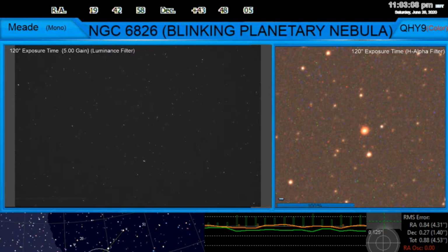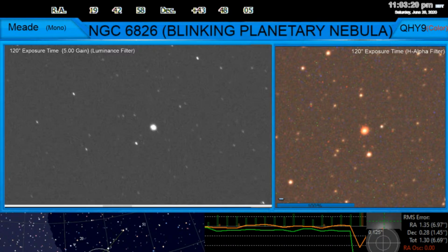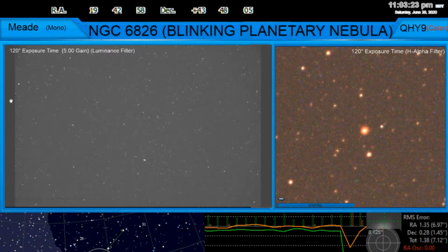And then what we'll do is we'll close them all out, so we don't get them confused with the other ones. We save them all. Perfect. There we go. And now we get to move the telescope. Yay! Move the telescope.